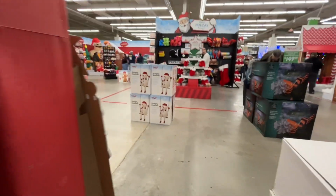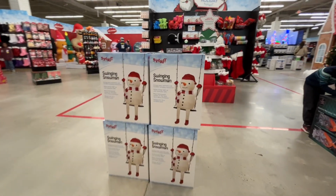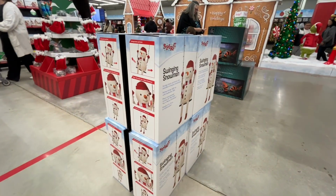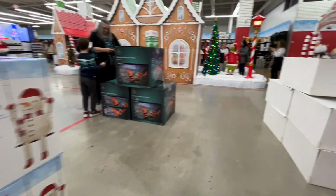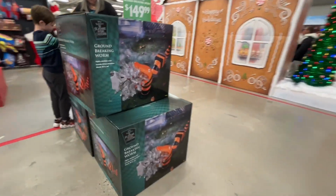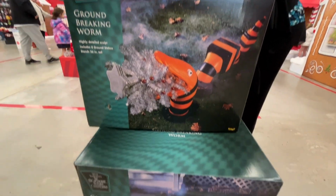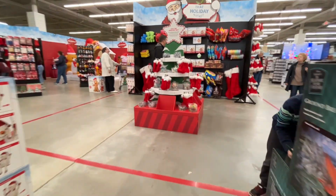And I will show the horror plushies in a couple minutes, but they do have that gingerbread as a horror plushie. Then they have 8 swinging snowmen. So if you are looking for some swinging snowmen, they have tons. Then we have a Nightmare Before Christmas groundbreaking one, $150, and they have 3 of them.